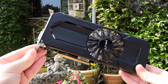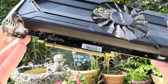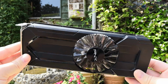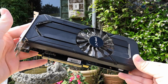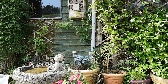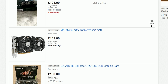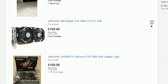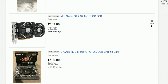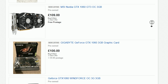I paid just over £110 used, and that's not really a particularly unusual price. The 3GB 1060 just isn't as popular as the 6GB version, as you'd expect for the obvious reasons. The cheapest 3GB card was £40 less than the cheapest 6GB card on eBay UK. If that price difference doesn't deter you, then stop watching and just get the 6GB 1060. You could probably expect to pay even less in an auction.